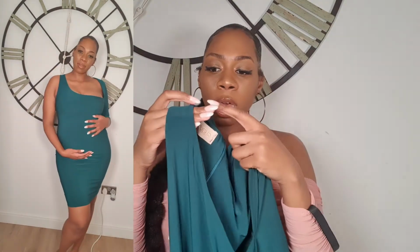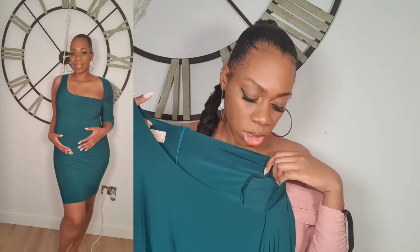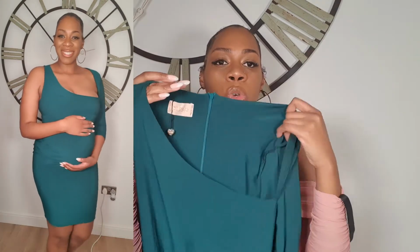The way that the cut is, I thought it was maybe one piece of material that went all the way around, but there is a stitch at the sleeve, so it is kind of like an asymmetrical cut and then an additional sleeve. So you do have to be quite careful not to let this bit fall off your shoulder. So you have to kind of pull it up a bit.